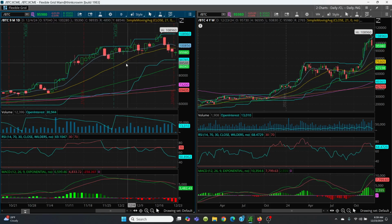So if we get up in that area, these are going to be the very key levels right here, at 98,951. And then we have that 8-day right above it at 100,856. That's going to be very, very key. Now, you need to close above. You don't just get up to it and pull back. We need to close above.